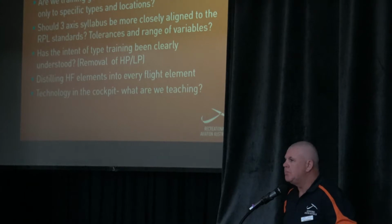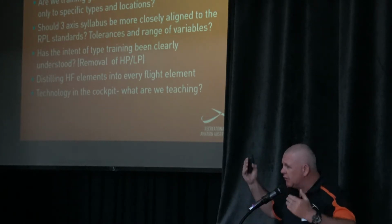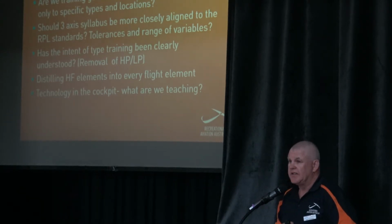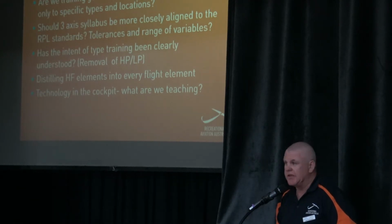Doug, Colin, 2 people in the room. So when I asked the question about how type training has been effective, and I asked around the room who's actually seen the list of things that we need to look at in type training, there were only 2. So clearly there's an area where we need to get information out. We actually placed that information on the website, and it was sent out to CFIs too, I believe.